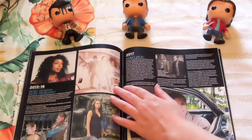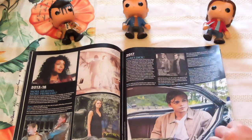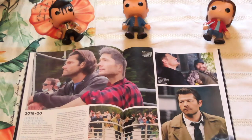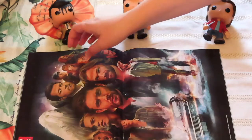Then it jumps into talking about Carver as showrunner and the jump into theology. And then the other side talks about our favorite little Nephilim, Jack, coming into the show. Then it talks about going towards the show's ending. Next is the poster that's included in this magazine.